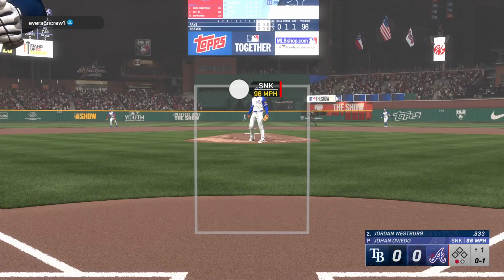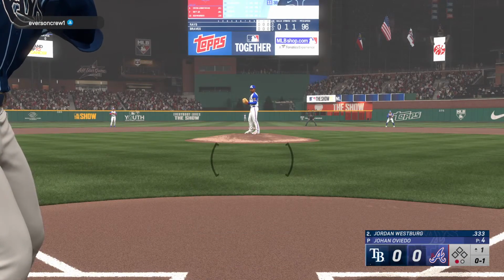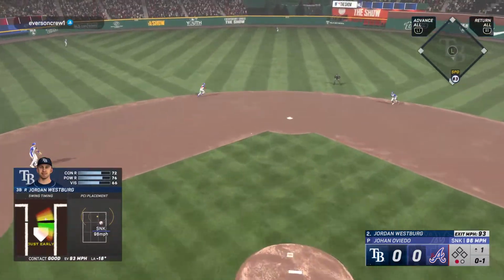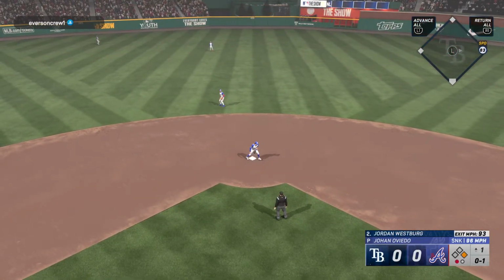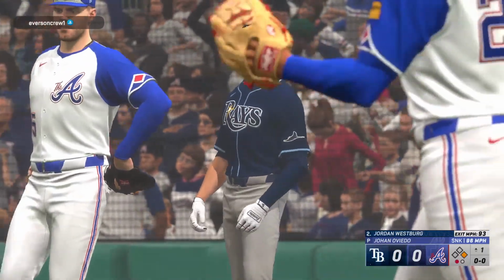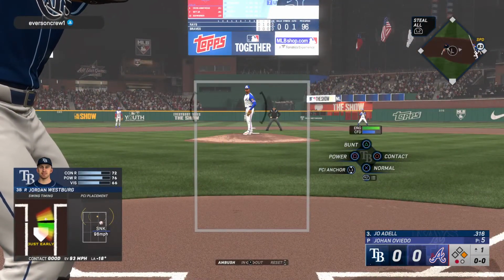Top of the zone for a called strike. Swing and a ground ball. Finds its way through, base hit. So they get a man aboard with a 1-out single. Batting third, the left fielder, number 7. Here's Joe Adell.